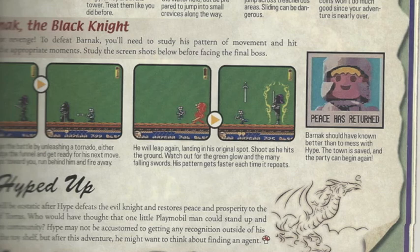Who would have thought that one little Playmobil man could stand up and defend an entire community? I did, because Hype's a motherfucking badass. Hype may not be accustomed to getting any recognition out of his little corner of the toy shelf, but after this adventure, he might want to think about finding an agent. Ha ha ha, Nintendo Power being witty as always.